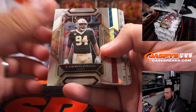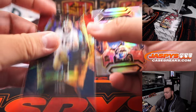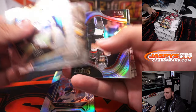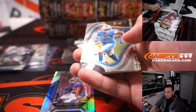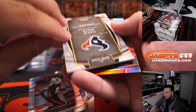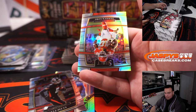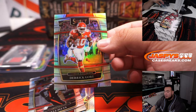All card chip low, but yes. Ian Book. Number to 199. Gary Brightwell, silver rookie. What about a Tom Brady field level silver? I'll take that. Hits. Davis Mills to 75 relic for the Houston Texans. Sean Maddock. Derek Gore rookie silver.